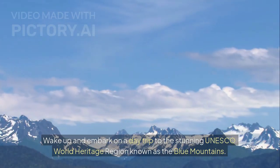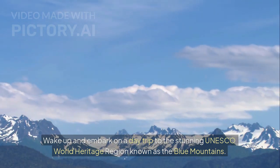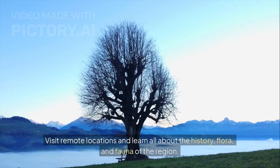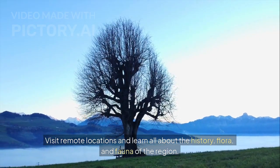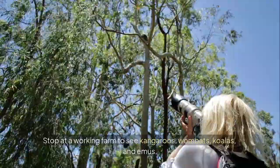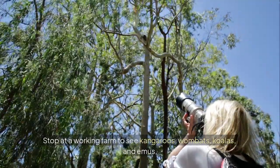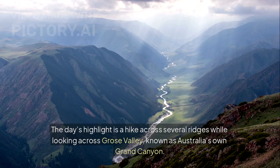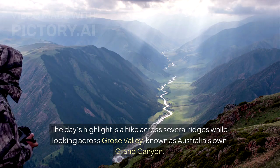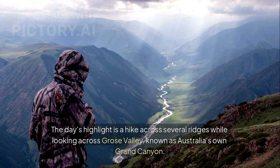Wake up and embark on a day trip to the stunning UNESCO World Heritage Region known as the Blue Mountains. Visit remote locations and learn all about the history, flora, and fauna of the region. Stop at a working farm to see kangaroos, wombats, koalas, and emus, and travel around to different mountain lookout points. The day's highlight is a hike across several ridges while looking across Grose Valley, known as Australia's own Grand Canyon.